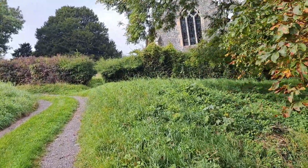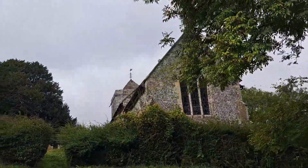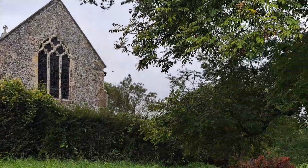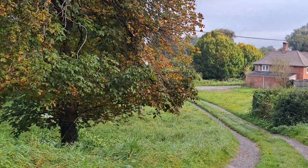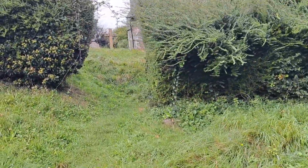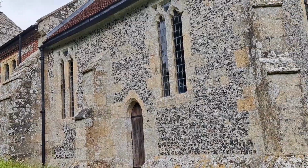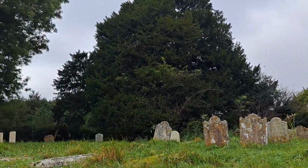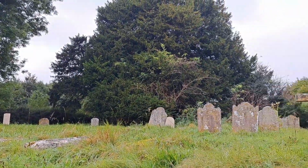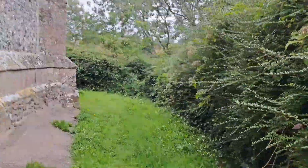As we're coming through Stratford Tony, I thought I'd have a quick little look at the historic church. I've got to come up this trackway to get to it. Right, I guess I come around this way to get to a door.